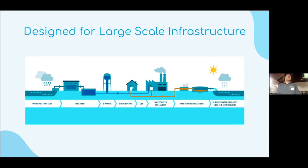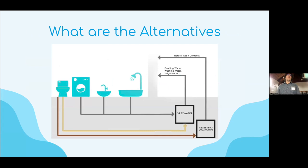And there are a multitude of alternative systems that can actually produce beneficial products from waste. Here's one example of what one alternative system could look like, where gray water from, say, your sink or your shower can be recycled and reused throughout your home.